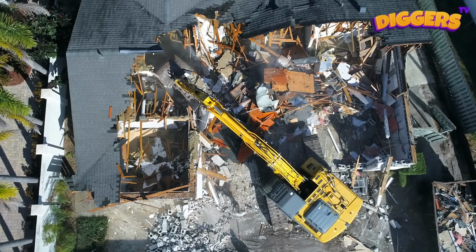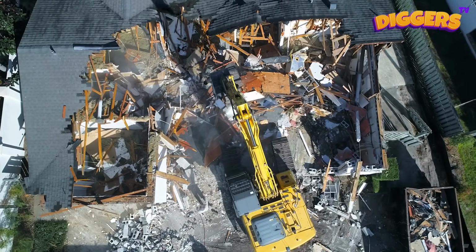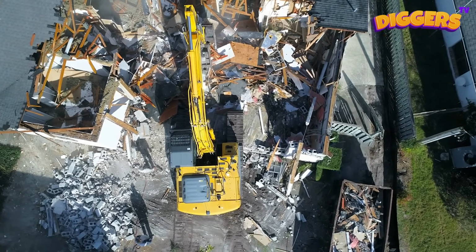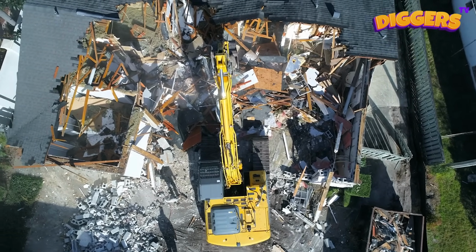Wow! Building demolition! What an exciting construction site! This building has to be torn down to make space for a new one. Incredible! What an awesome digger!